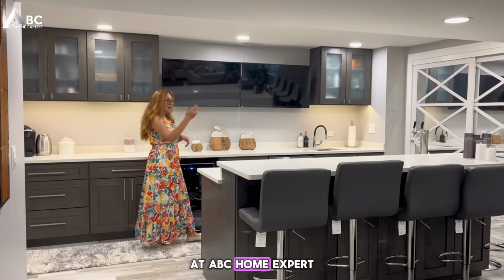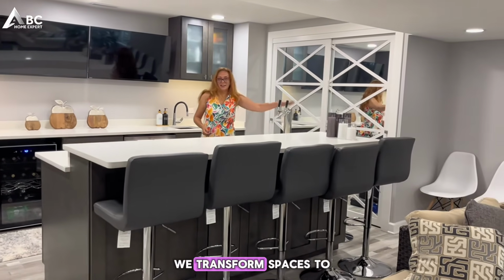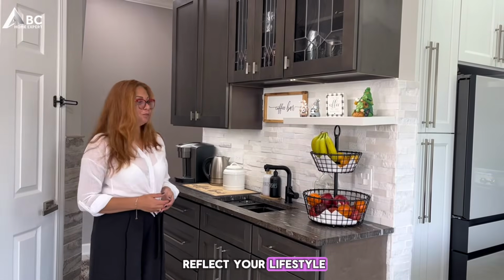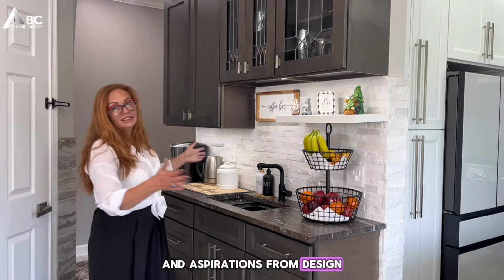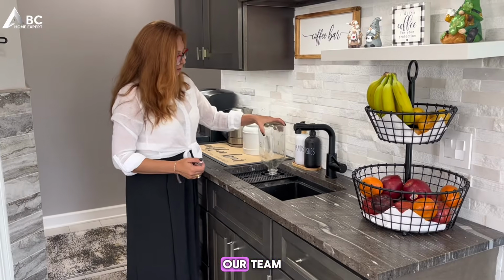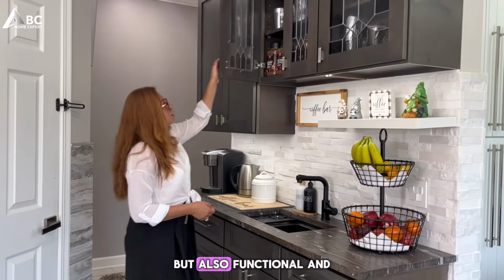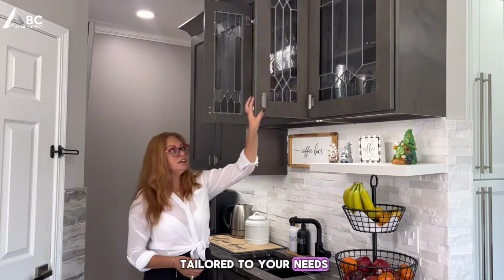At ABC Home Expert, we don't just remodel houses and apartments. We transform spaces to reflect your lifestyle and aspirations. From design to installation, every detail is crafted to perfection. Our team ensures that your remodeled space is not only stunning but also functional and tailored to your needs.